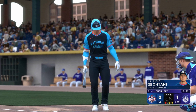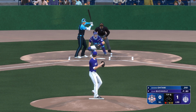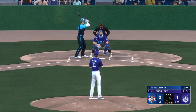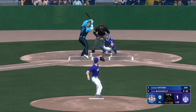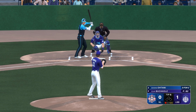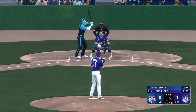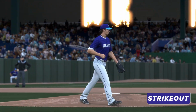So now the DH spot, Shohei Ohtani, who's 0 for 2 with a pair of strikeouts. And ball one. Inside. Right through there for a strike. The Beasts up by a run, and we're in the top half of the sixth. Got him swinging.